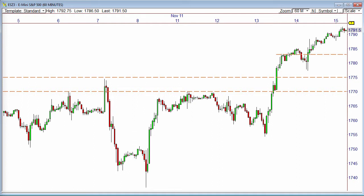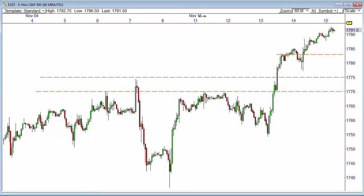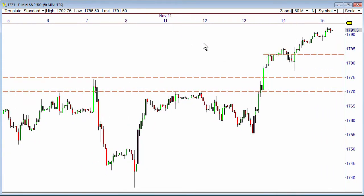I'm going to start off here with the ES for a moment. This is a 60-minute chart right now. We can see that after we broke above those 1770s, 1775, we've never really retested that zone. We've just blown through that area and continued to push higher. Obviously, the bull trend remains clearly intact.